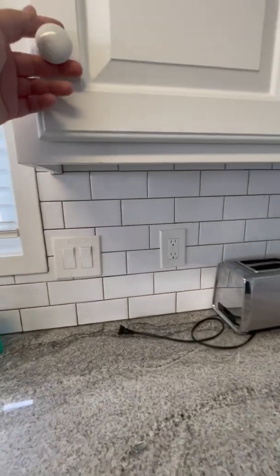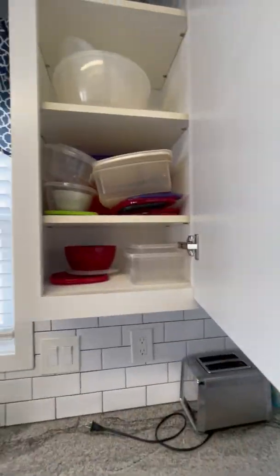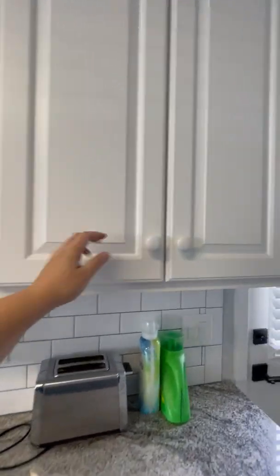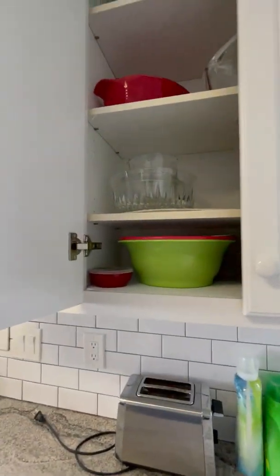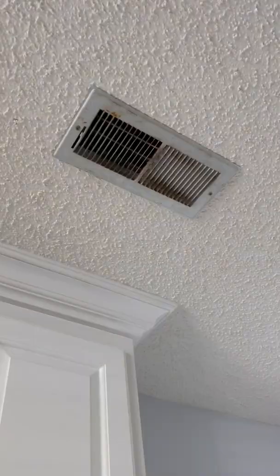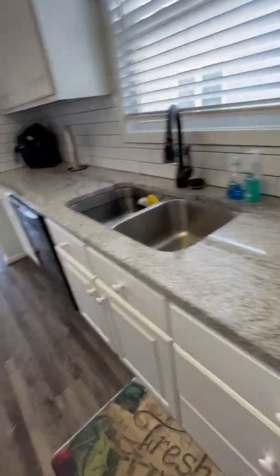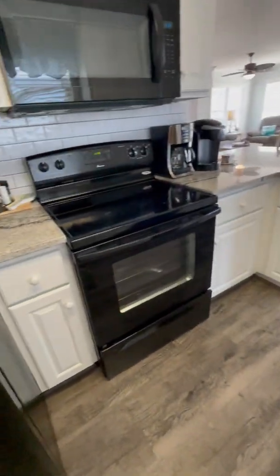They put in a nice backsplash. These cabinets look like they're original, but they're in relatively good shape. Maybe just change out the hardware if you'd like. They do need a little bit of a vent cleaning, if you can see that. But, you know, it happens.